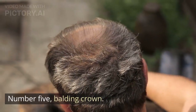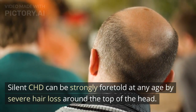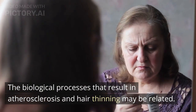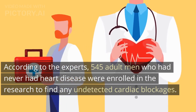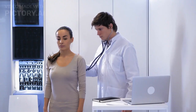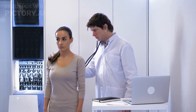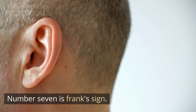Number 5. Balding crown. Silent CHD can be strongly foretold at any age by severe hair loss around the top of the head. Number 6. Hair graying. The biological processes that result in atherosclerosis and hair thinning may be related. According to the experts, 545 adult men who had never had heart disease were enrolled in the research to find any undetected cardiac blockages. A CT angiogram was performed on the patients. It was discovered that people who had mostly gray or mostly white hair had a higher chance of developing silent cardiovascular issues.